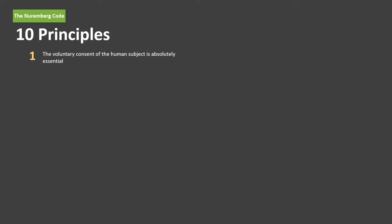This latter element requires that before the acceptance of an affirmative decision by the experimental subject, there should be made known to him the nature, duration, and purpose of the experiment, the method and means by which it is to be conducted, all inconveniences and hazards reasonably to be expected, and the effects upon his health or person which may possibly come from his participation in the experiment. The duty and responsibility for ascertaining the quality of the consent rests upon each individual who initiates, directs, or engages in the experiment. It is a personal duty and responsibility which may not be delegated to another with impunity.